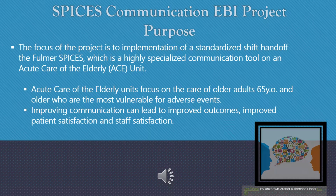The purpose of this evidence-based improvement project is to utilize the SPICES communication tool during handoff. The Fulmer SPICES tool is a highly specialized tool that can be used for communication on the acute care of the elderly unit. The acute care of the elderly unit focuses on the care of older adults 65 and older who are the most vulnerable to adverse outcomes during their hospital stay. So improving communication can ultimately lead to improved outcomes, improved patient satisfaction, as well as staff satisfaction.